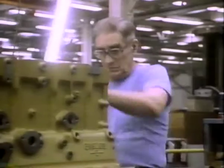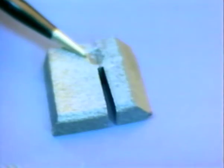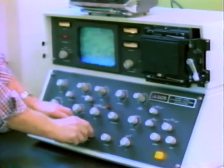Each part is under close scrutiny at every stage. If a flaw is found, the component is taken to the metallurgical laboratory. Here, a scanning electron beam microscope is being used to determine what caused the fracture and how it can be prevented in the future.